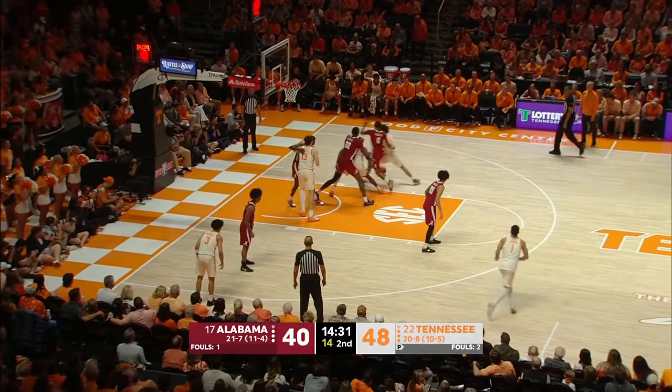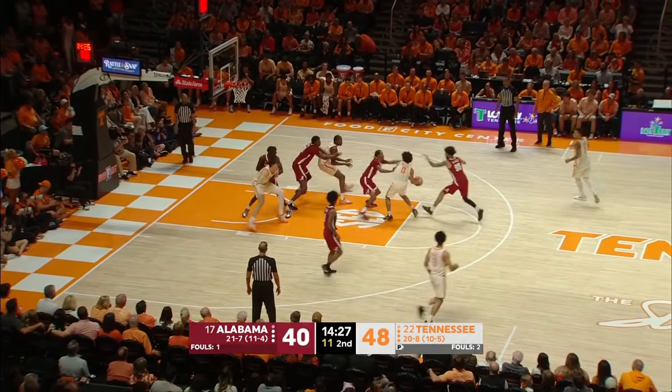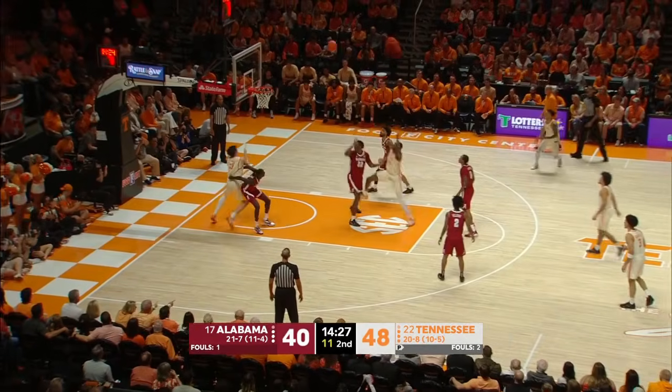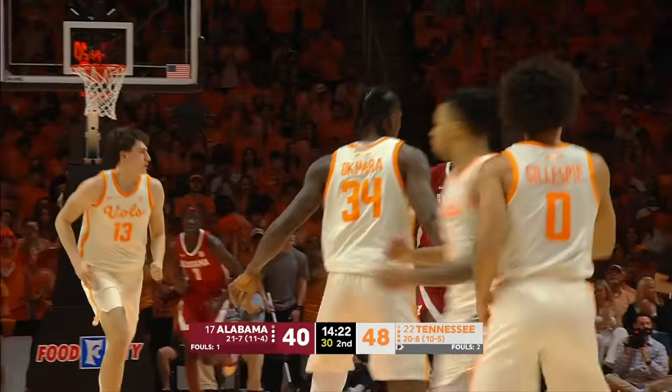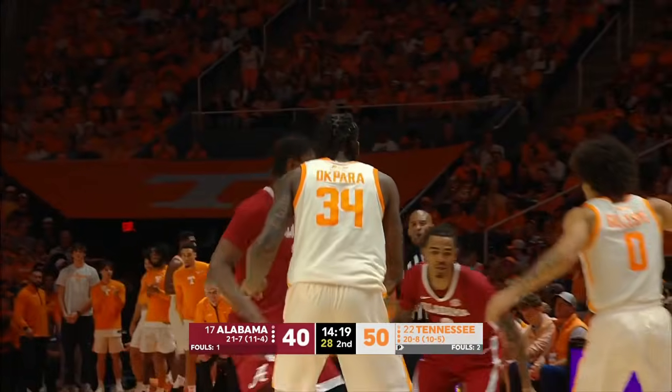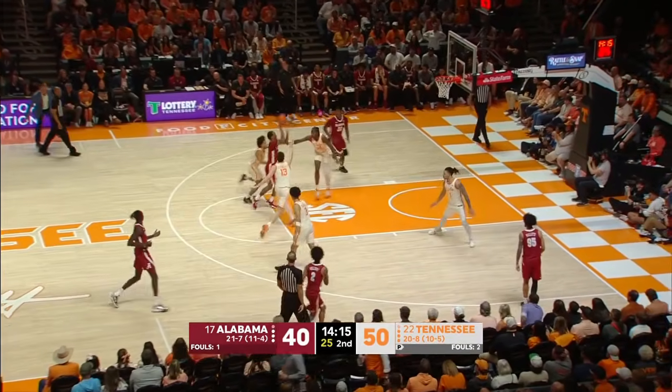Gillespie with it, weaving through traffic. Stops, spins into the lane, throws a bounce pass to Akpara, spinning, shooting, and getting the friendly roll. That is a tough shot, well defended. Didn't even look like he was looking at the goal, but the soft touch, and Tennessee extends the lead.